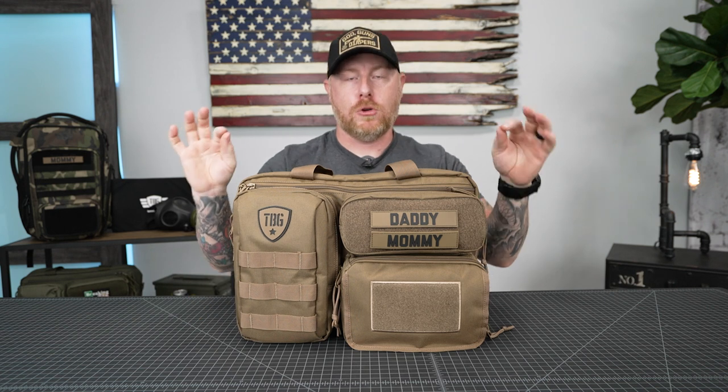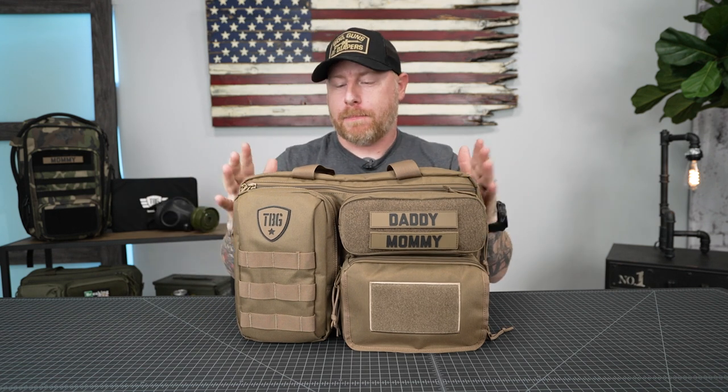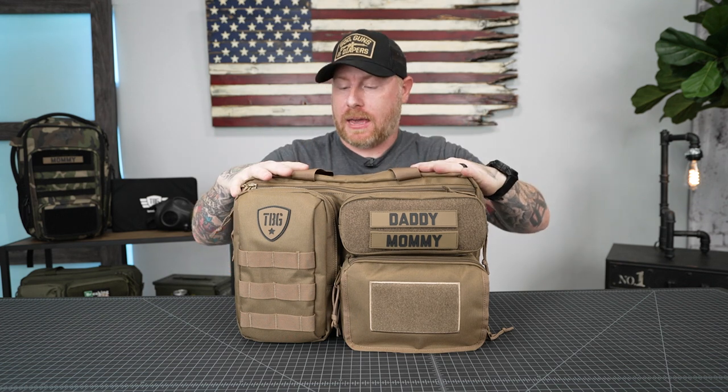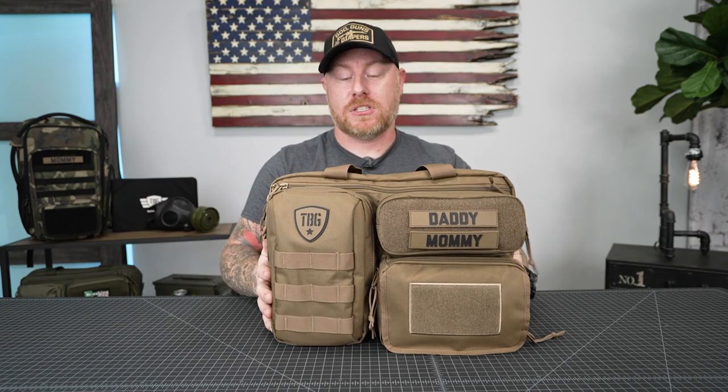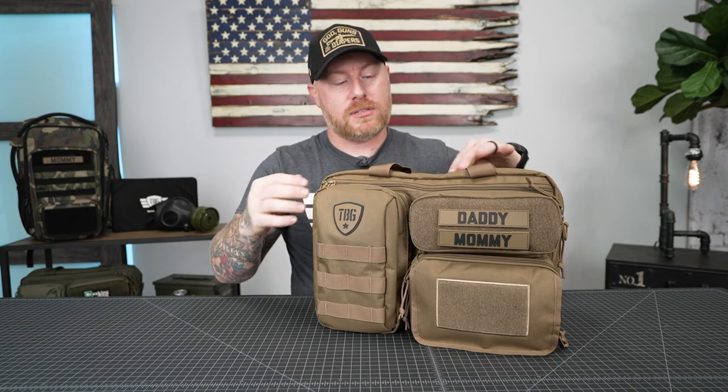Those are a couple of the major key updates to this bag. There's a few other minor things, like we've increased the width of some of these zippers. The bag has increased in dimension over the last couple of years, but this bag is still the same size as the most recent previous version, if that makes sense. Otherwise, still the same: 600D polyester, PVC lined, so it's water resistant inside and out.